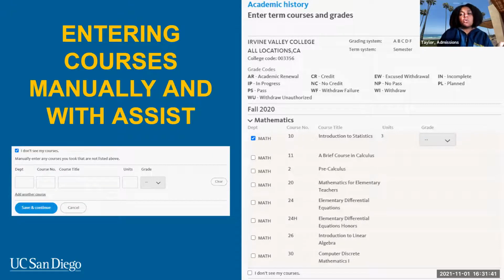So make sure you really are exactly replicating that transcript, especially if you're going to be entering all your coursework in manually. So again, if you've attended a California community college, the ASSIST database automatically is going to be recognized by the UC application.